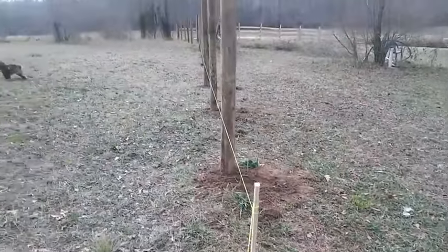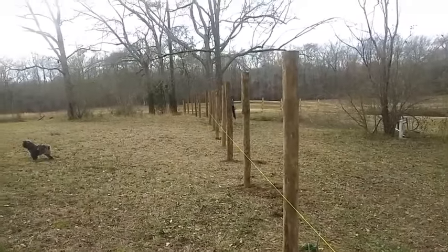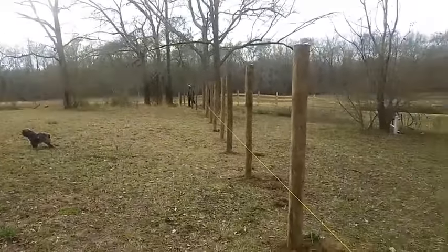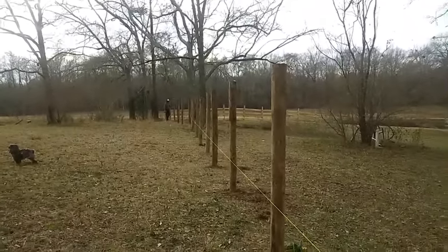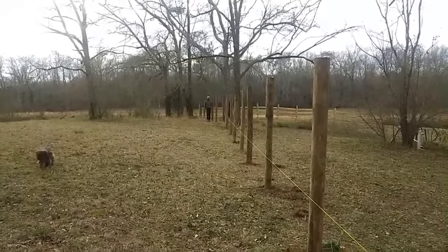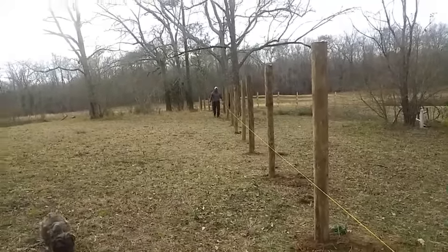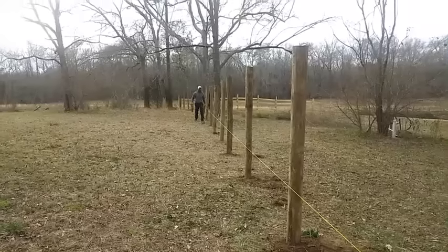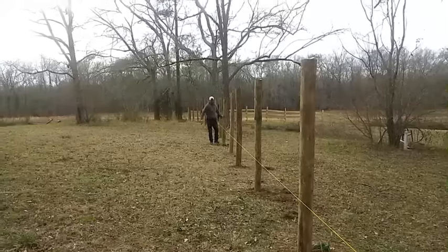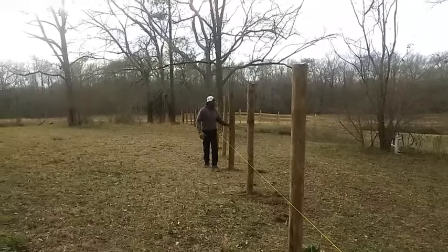Mr. H is around the end. We got all of these in the ground. There he is down there. We still have a ton of fence posts to do. This is hard work, y'all. I ain't gonna lie, this is tough. But we're getting it done.